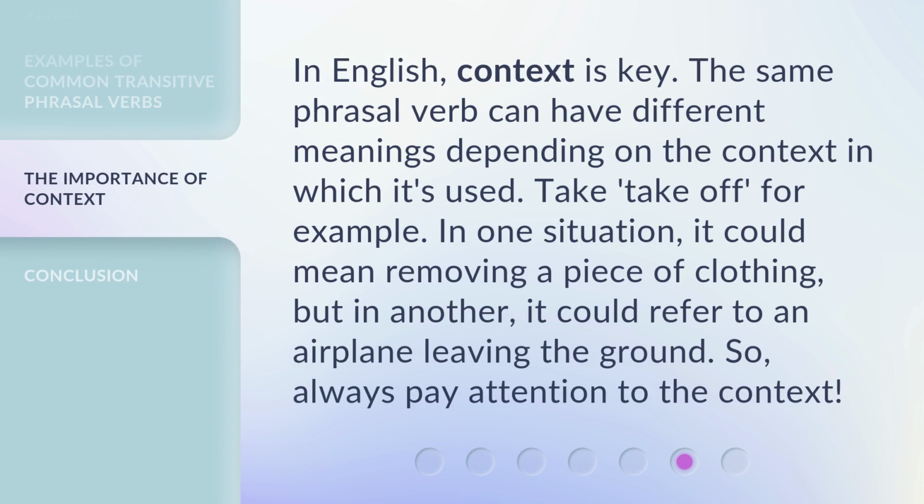In English, context is key. The same phrasal verb can have different meanings depending on the context in which it's used. Take off, for example. In one situation, it could mean removing a piece of clothing, but in another, it could refer to an airplane leaving the ground. So, always pay attention to the context.